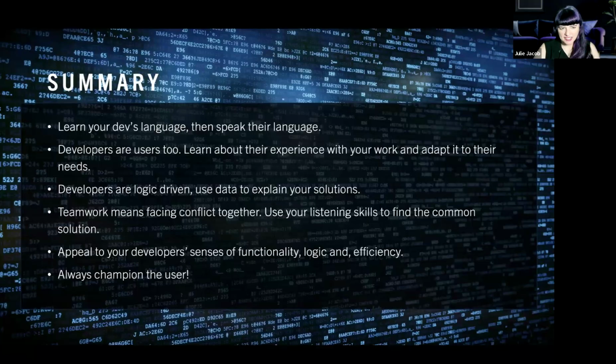So I have a summary slide here with some key points. Learn how to talk to your dev, speak their language, understand how they think. That's a big one. Learn the jargon and the technology terms. Remember that they're your user too, so all of those things that you use to empathize with your user, use that also with your devs. Adapt your designs to fit their needs when they give you feedback. Make sure you're explaining things to your devs using logic and explaining why you came to the conclusions you did, because they like to know the reasons and the logic behind things.